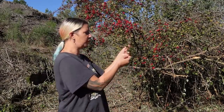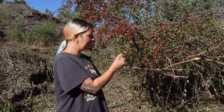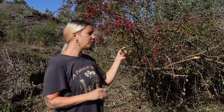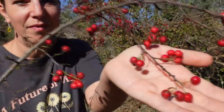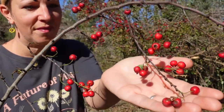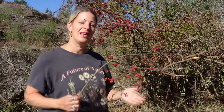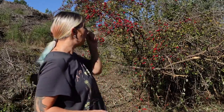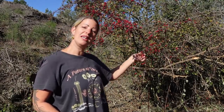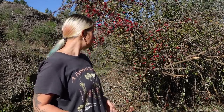But you can also, the magical thing about this tree is the leaves are edible, the berries are edible, and the flowers are edible too. Hawthorn used to be known as bread and cheese plant in England. Aren't they beautiful? And always when you're foraging, I've already been down here and taken as many berries as I wanted for my tea. I could have taken more. When you're foraging, it's important to leave some for the animals and the birds. And maybe some to fall on the ground to regrow.